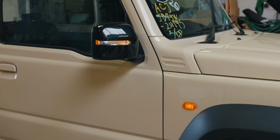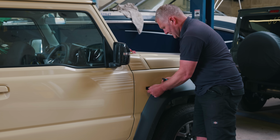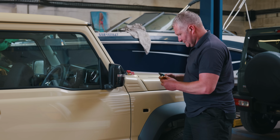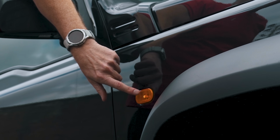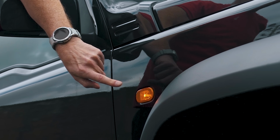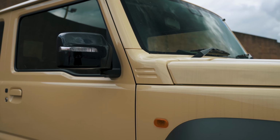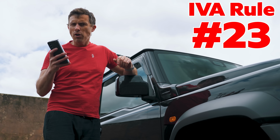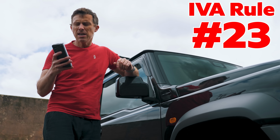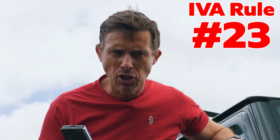Actually, we weren't good to go because Lee had to snip the wire on the side indicator repeater to stop it from working. But why the heck would he do that? You'll notice on my UK specification Jimny, there is just one indicator side repeater here on the wing. There's not an extra one here in the door mirror. On the Japanese cars, you have both. According to the IVA, the test states one repeater per side is required, but extra side repeaters are not allowed.